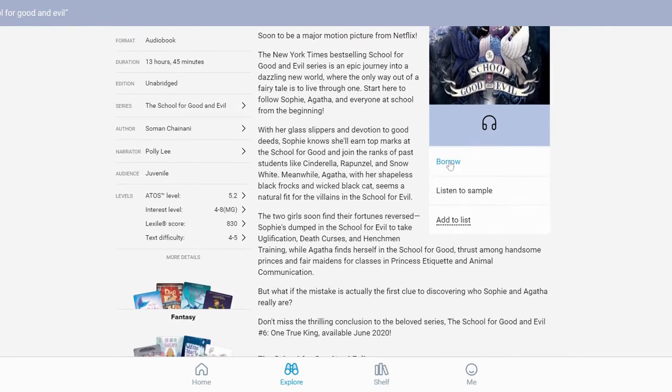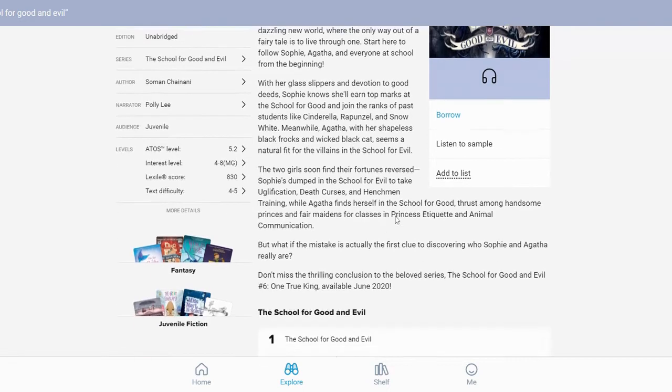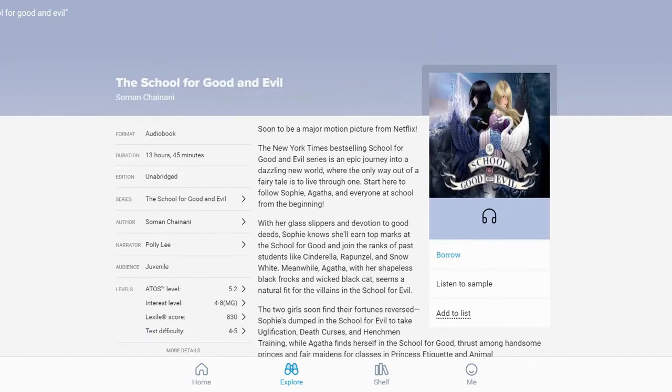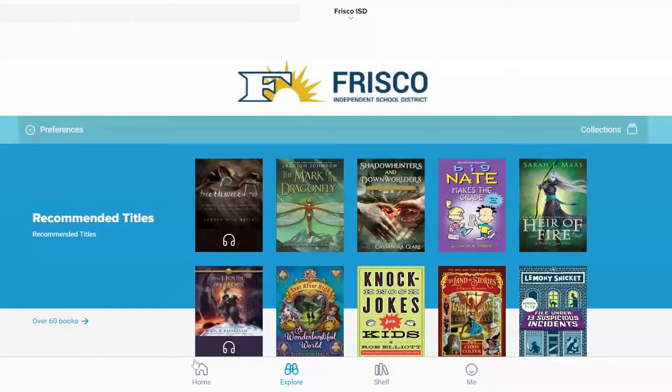You can even, if you don't want to borrow, you just want to create a list, you can add it to a list that you've created. But it also shows you, okay, here are the other ones. If you're looking for what the series is, there's that. So that's how you do it when you're just doing a search. You can always go home.